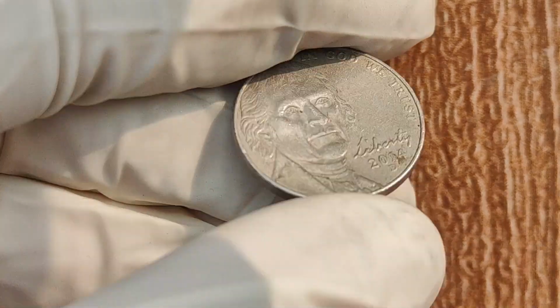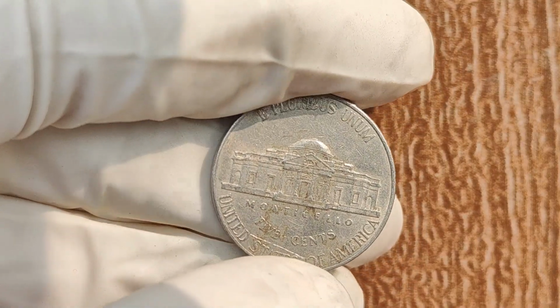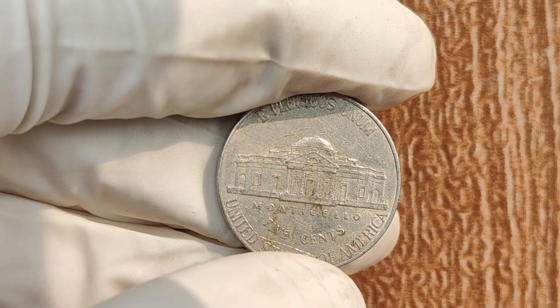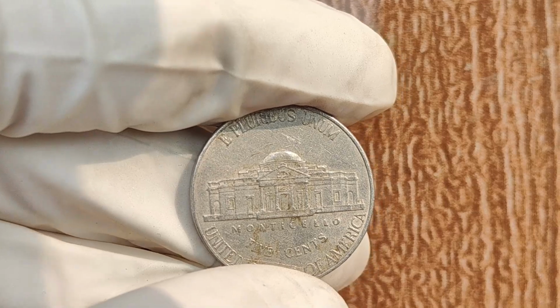But seriously, if you've got one of these nickels, or even just a bunch of change lying around, take a closer look. Who knows, you might be one lucky find away from making a decent profit.